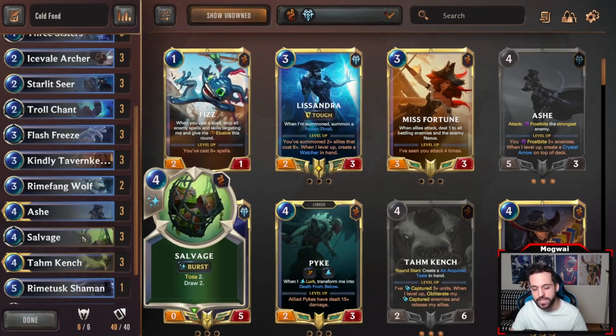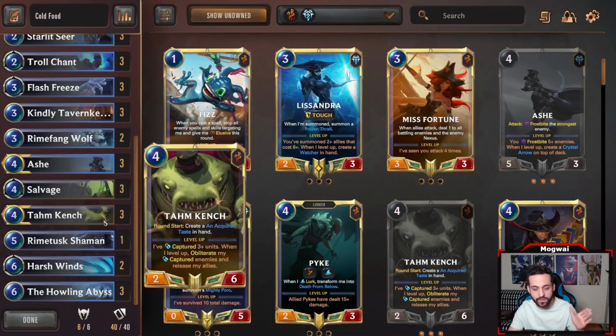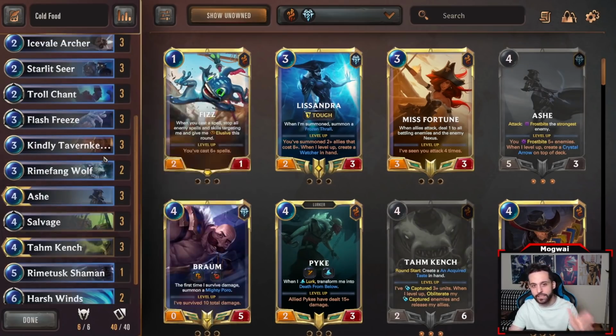We got Salvage as a 3-of to allow us to draw when we run out of gas, and we have a full set of the Howling Abyss, which was recently buffed. It went from 7 mana to 6 mana, which, may I say again, is a massive buff to the card, and this can give us a late game win condition to work for as we try to stall in the early to mid stages of the match with Tahm Kench and our own Frostbites.